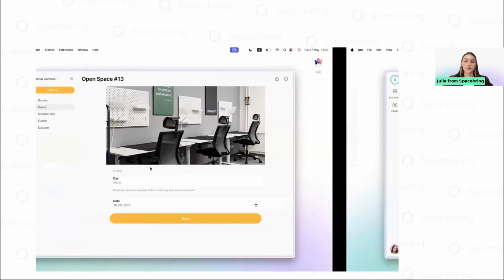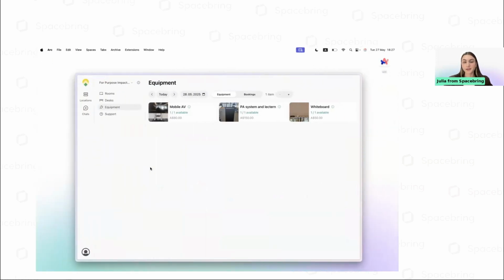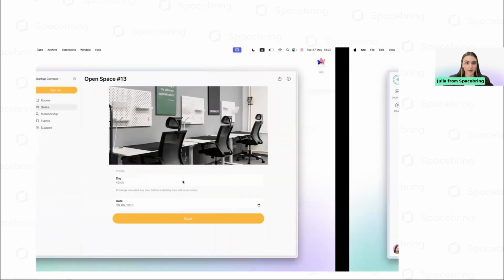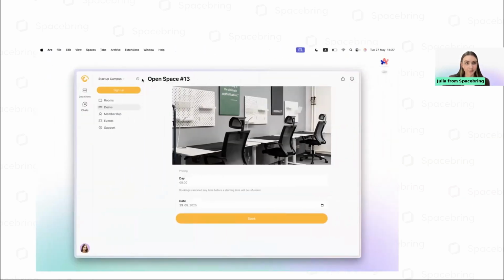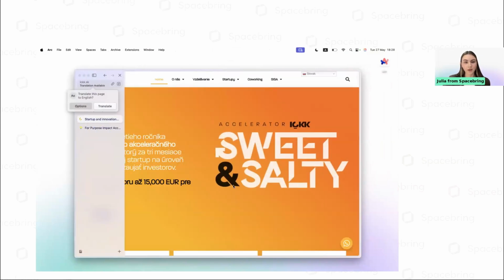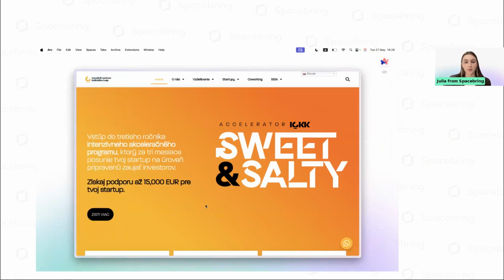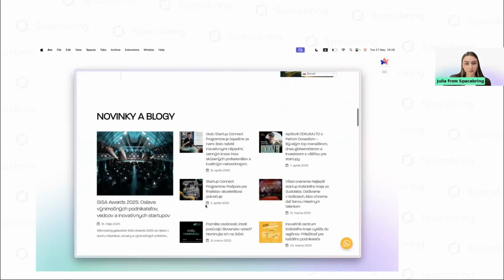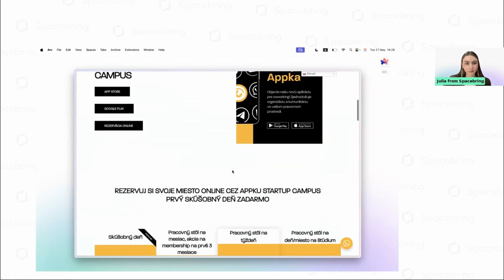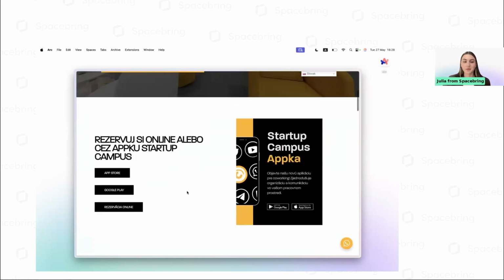And another tip is to integrate your marketing site with your member web portal. Let me share with you an example of our customer who did this. One moment. So here is the marketing website of our customer, Startup Campus. And as you can see, let me just find the necessary page, coworking. So here is a great example of how they integrated their site with the member portal.